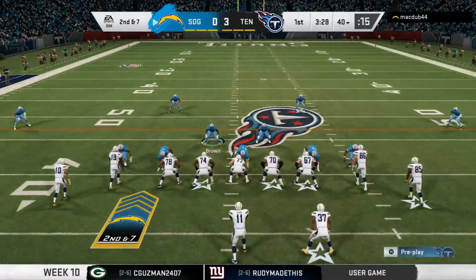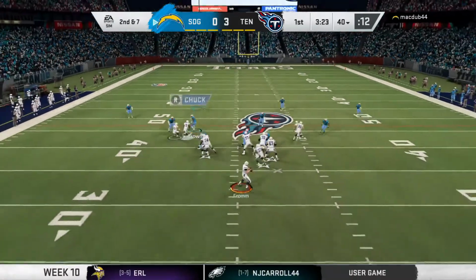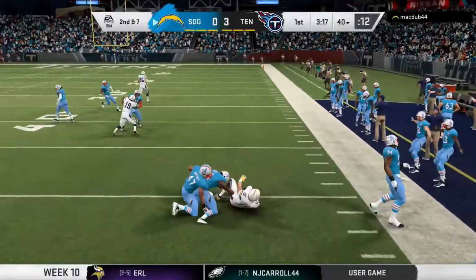I mean, I remember watching teams play. The ball might be on the ground a number of times during the game, but if the other team doesn't get it, that's a huge difference in the ball game. And in this case, they were able to retain possession.